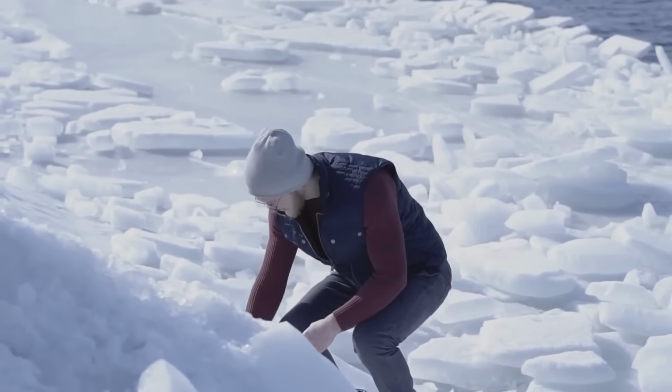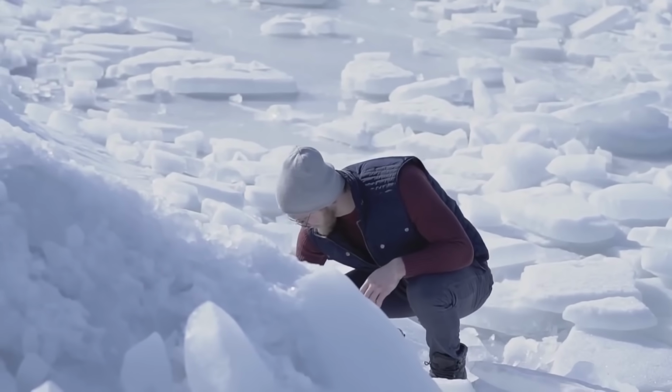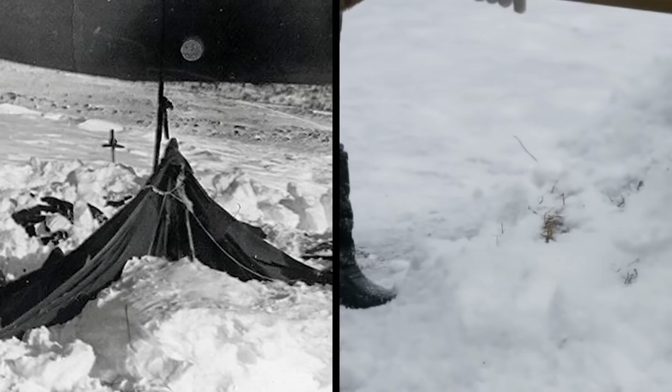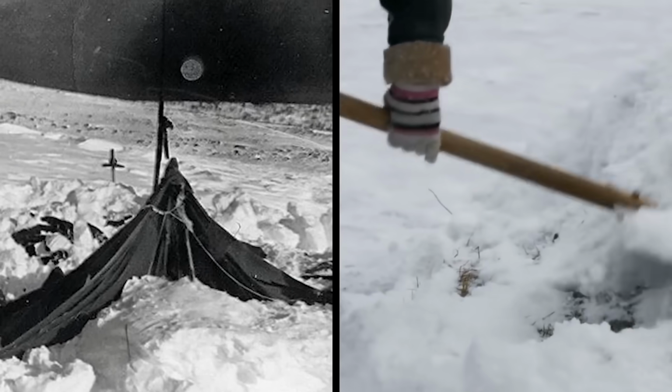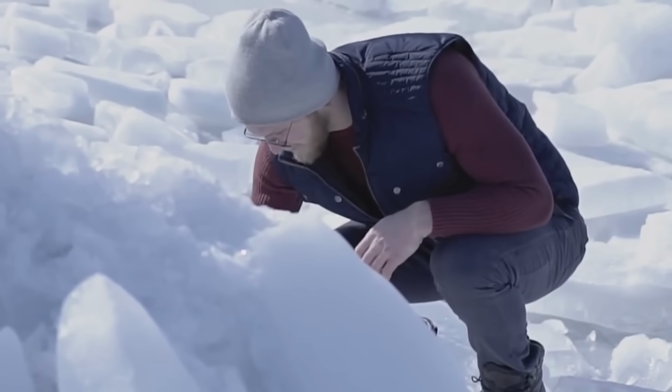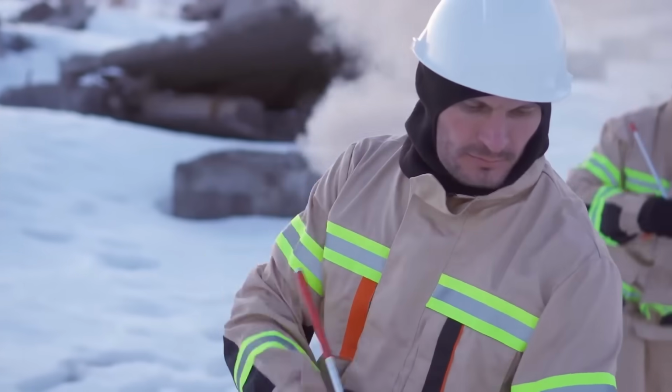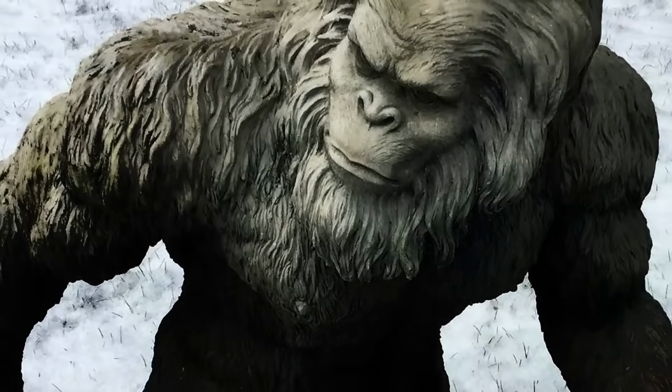There have been many investigations into the incident, and journalist Natalia Barcegova, who has been publishing articles on the case, says that every person who starts researching it thinks he's the one who can solve it, but the deeper he goes, the more the swamp sucks him in. The Russians are obsessed with the incident and are constantly trying to solve this Soviet mystery. The uncertainty gave way to many conspiracy theories, from government agencies, the abominable snowman, and everything in between, but there were no solid leads.